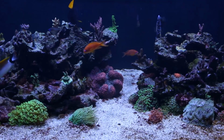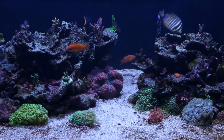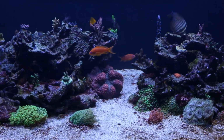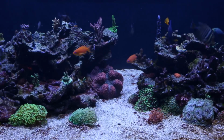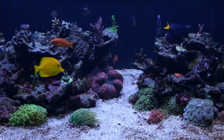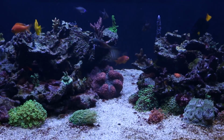I've been very, very happy with the tank since then, and it's been much better in terms of the way things have been going. And right now, I'm actually running the tank without a skimmer. So I'm going skimmerless, and I've been doing that for about the past 5 weeks.